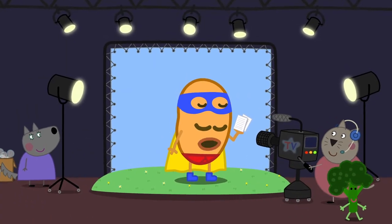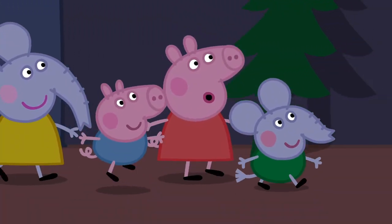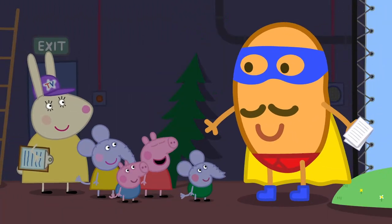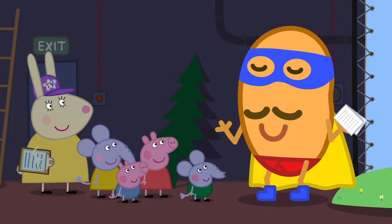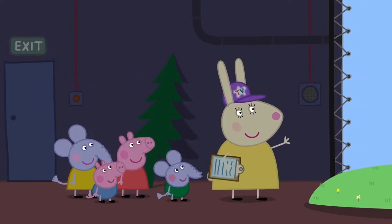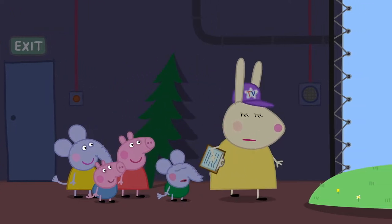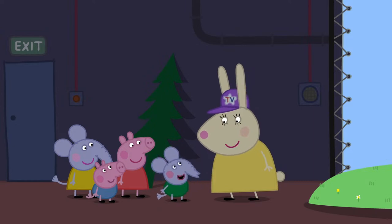Potato. Potato. Look, it's potato. Hello, everyone. Hello. You see, he's not tiny. He's big. We're ready for you now, Super Potato. The show must go on. This is where the magic happens. It's not magic, it's science. You're a bit of a clever clogs, aren't you? Yes.